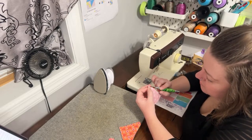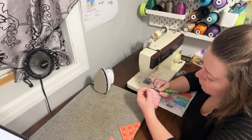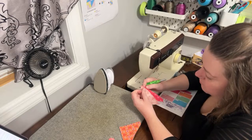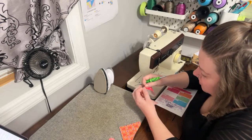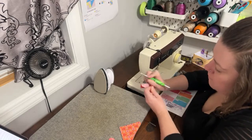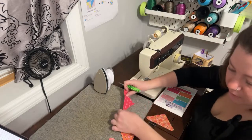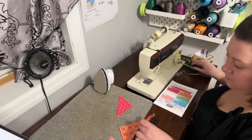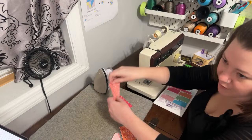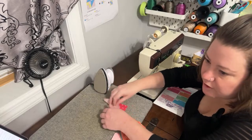I'm just trying to pick this out without ruining the fabric. Of course, it was on a piece that I remembered to actually backstitch. Alright, so here we go. This color is my fabric B. So we'll try that again.